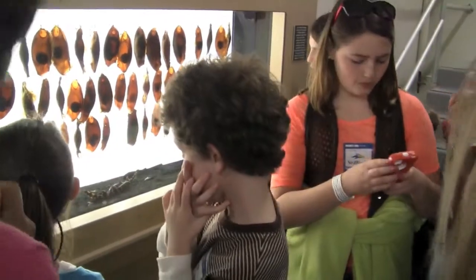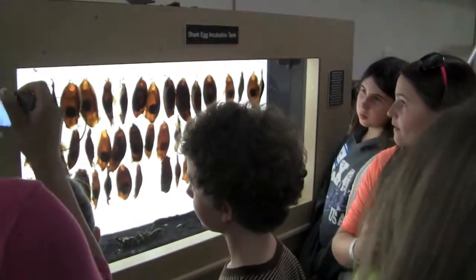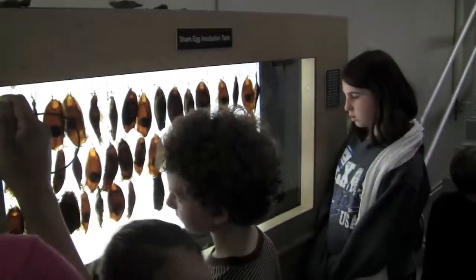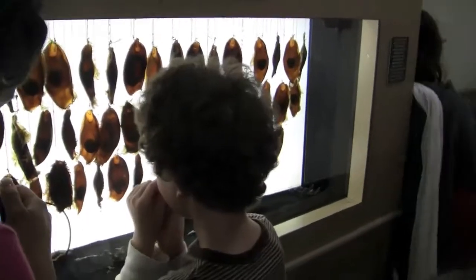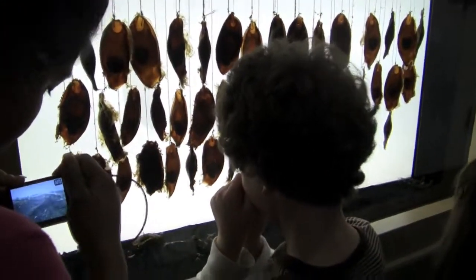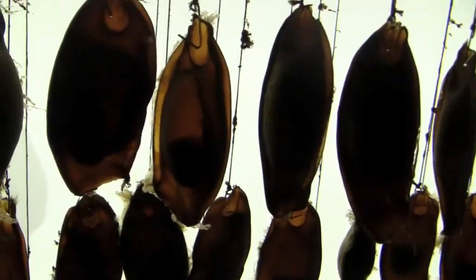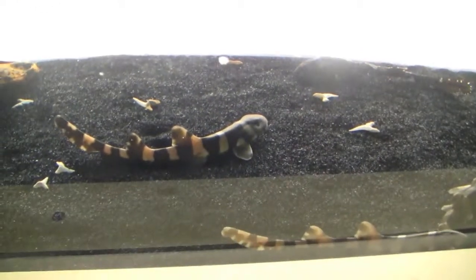There's an actual eggshell inside there. The pups pop out of the egg, and then the mom will give live birth. So those are the three ways that sharks and stingrays and rays can reproduce and have offspring. Any questions about that? Yes? Do the sharks lay their eggs in one day? Typically, yes. It typically takes no longer than an hour, but it can also depend on the species.